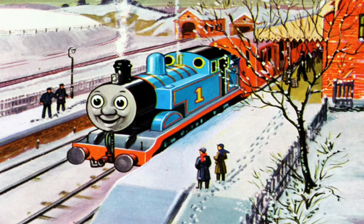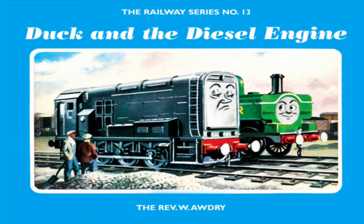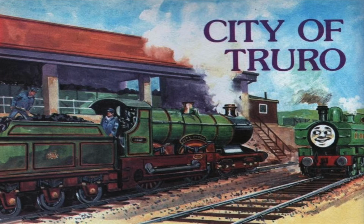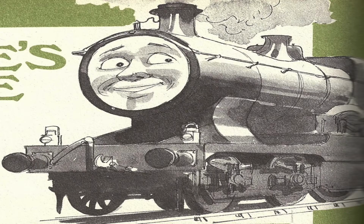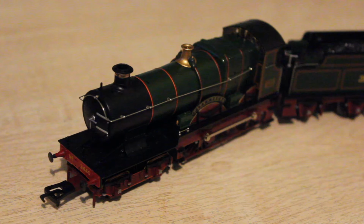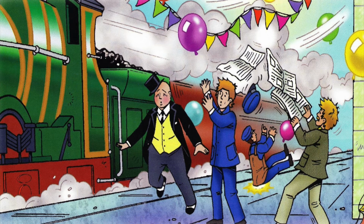But the City of Truro was actually first in the Thomas the Tank Engine Railway Series books, in Duck and the Diesel Engine. It only appeared in one illustration, but made its presence known. However, City of Truro did also appear in the annuals as well, and in the annuals it had a face. I was always quite surprised that it never had a face in the TV series. Also in one of the magazine stories it had a face as well. So it was nice that City of Truro made another appearance, I think.